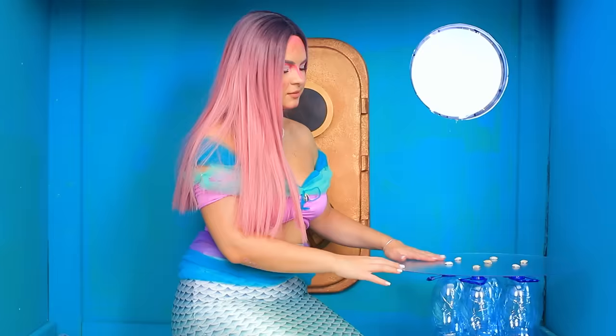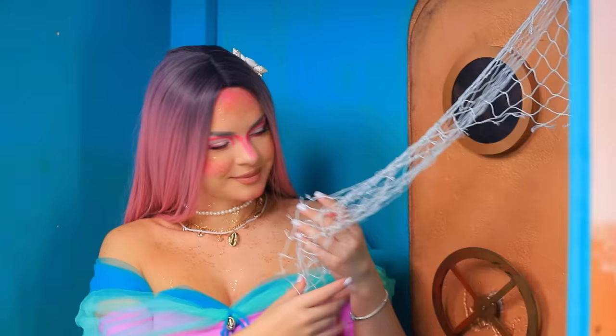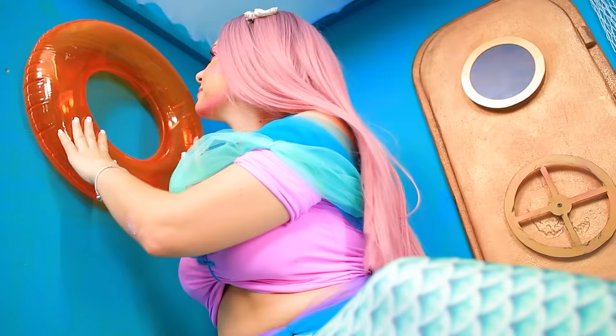There's so much plastic in the ocean! But I can find a way to use it! I'll make a plastic table! And I'll decorate the top with seashells! We'll use a net instead of curtains! And a life preserver as decor! More light!